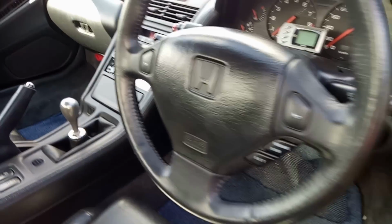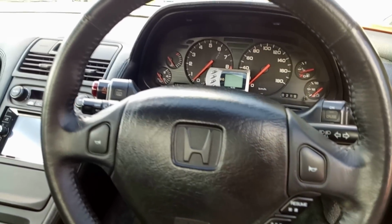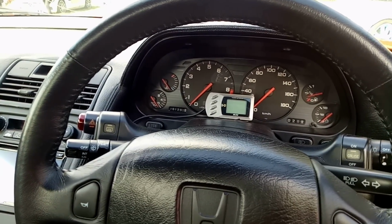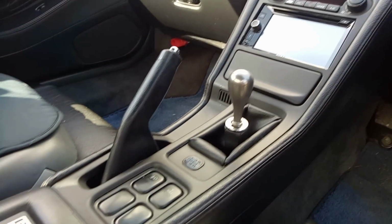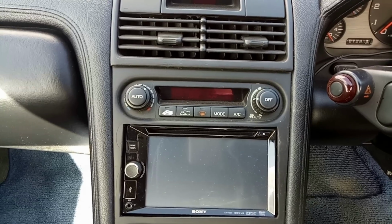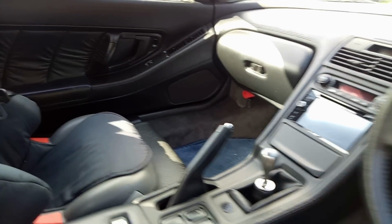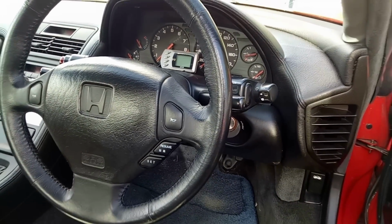And a lot of people level criticism at the NSX because you've got a steering wheel which wouldn't look out of place in a Civic. We've also got a GPS speedometer because it's still reading kilometres. And avoiding speeding tickets is something you need to be aware of in these things. Stubby little gear lever, aftermarket, a few switches. Really neat aircon display. Not very exciting in here, it's all very black plastic, but as far as Honda was concerned, all the excitement came elsewhere.